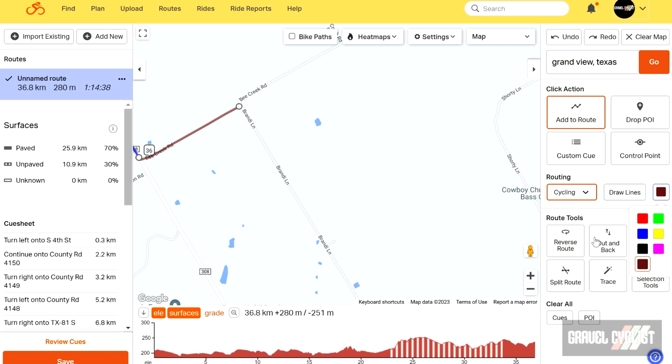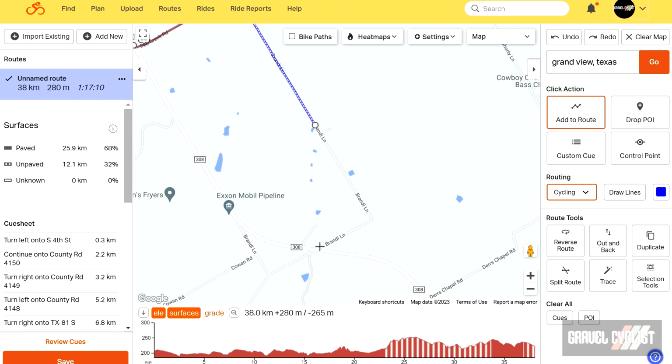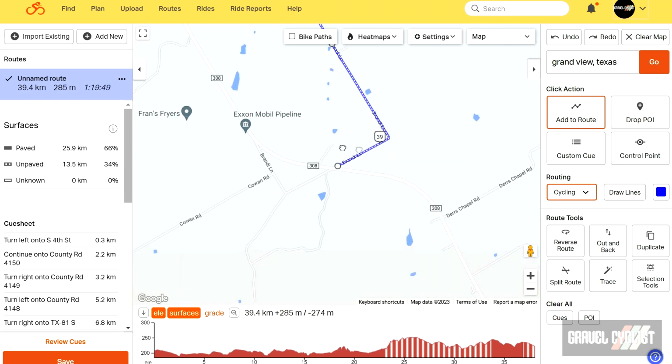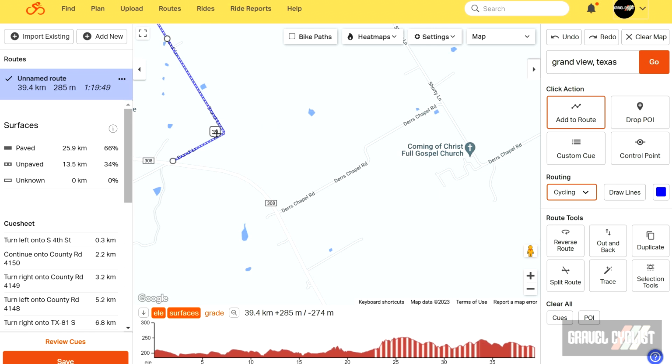All right, so I'm going to change the color. Obviously, you can be lazy and use one color, but I want to be accurate with my route here. Look it up later on. And see this metric here where it says in RidewithGPS paved versus unpaved. You really can't trust that at all. The best way to find out if the road's legit is by obviously riding it.